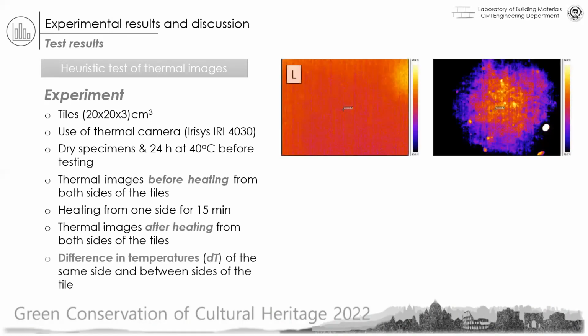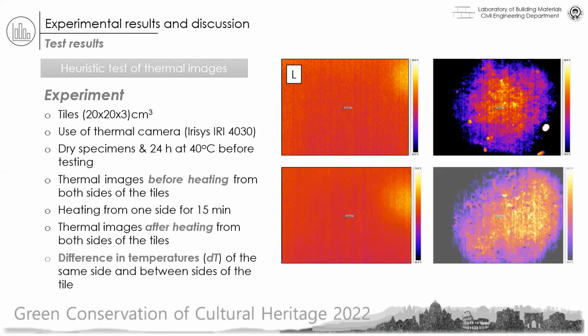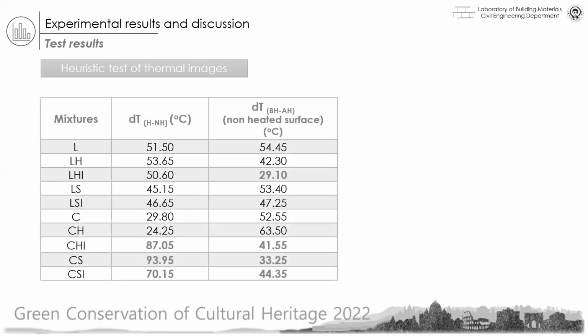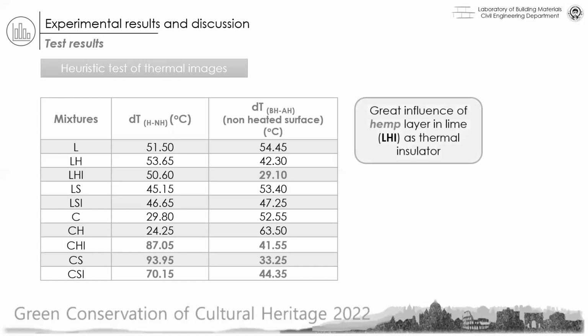Here we can see some indicative images of the reference lime and clay mortars before and after heating. These are some images that were taken. While in this table, the difference in temperatures is calculated, those two values can be combined as to give a certain idea on the thermal insulation capacity of the mortar. Since the difference in temperatures of heated and non-heated surface is high, and the difference in temperatures before and after heating of the non-heated surface is low, it can be concluded for the hemp layer, for instance, that it is keeping the heat and not letting it transmit to the other side of the tile.